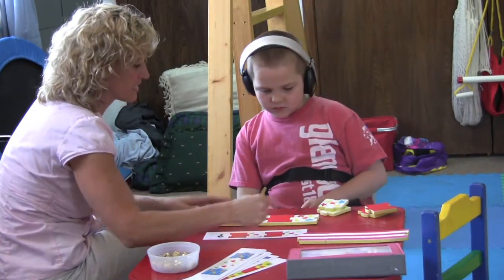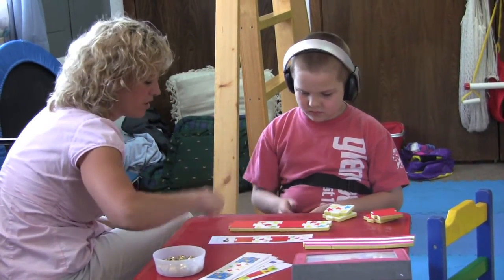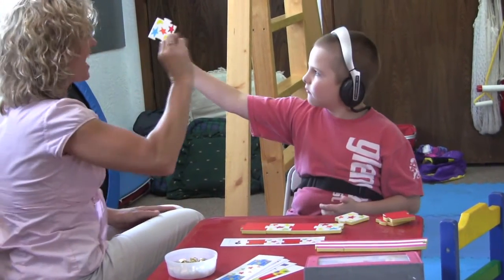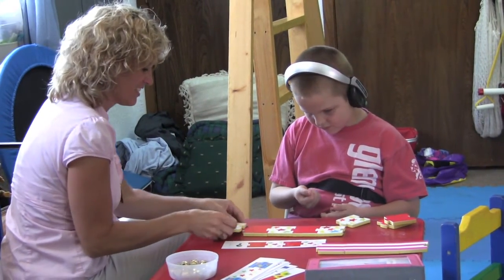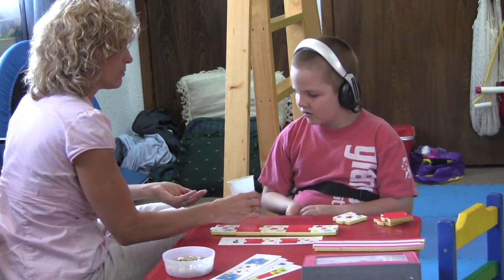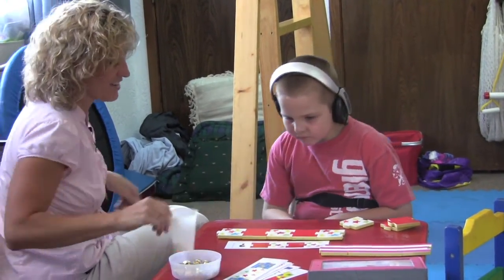What comes next in our pattern? Let's say it together. Star, red. Star, red. Put the next one in line. Yay! You got it! There you go. Excellent. Put it in your pocket. Or do you want to put it on the table? I'll take it home. Okay, yes, you get to take it home. You want to put it in the cup? So we have it for later? There you go. Yay! Very good.